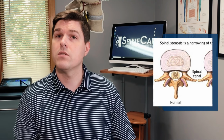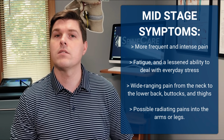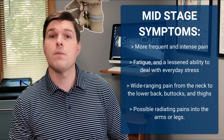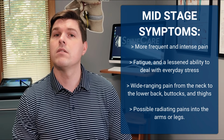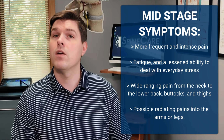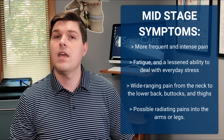This phase is characterized by more frequent aches and pains, fatigue, and a lessened ability to deal with everyday stress. Periods of nagging to severe pain lasting from a couple days to months may come and go. Pain may be felt from the neck to the low back, buttocks, and thighs. In more severe cases that involve spinal stenosis, nerve pinching may occur that leads to radiating pains, numbness, tingling, and weakness into the arms and legs. Also at this point, decreasing height becomes more noticeable. There's just less cushion in between those joints.